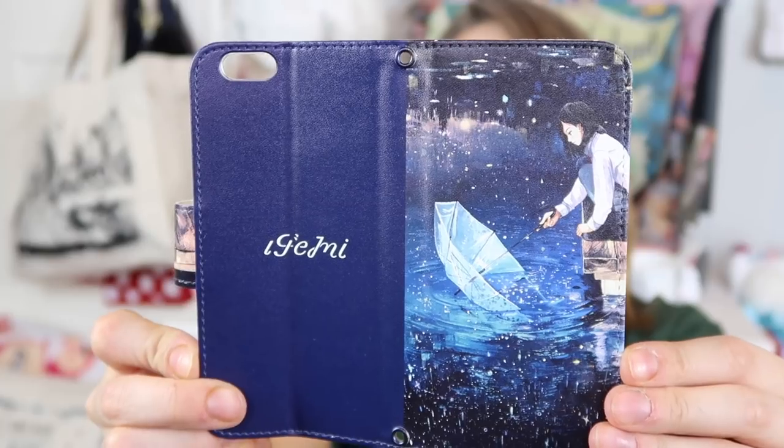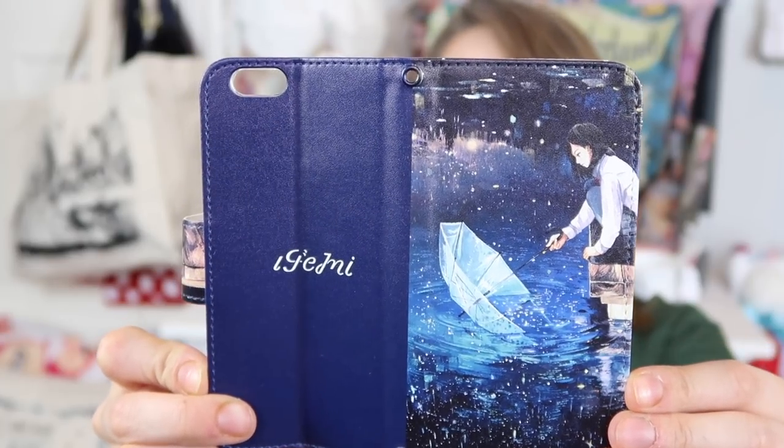Look, that's really cute. The Japanese girl playing with water and the umbrella. And I think the artist is Femi. So this is quite a cute case. Just inside it's got a little bit for a few cards, and they call it a pop cover, and it pops shut. So that's really awesome.